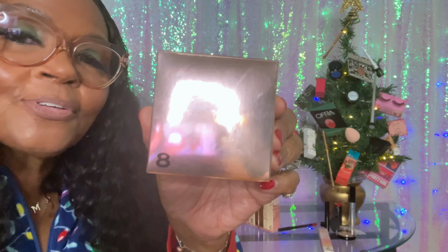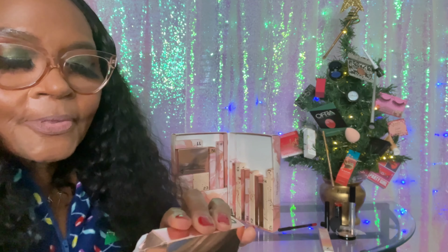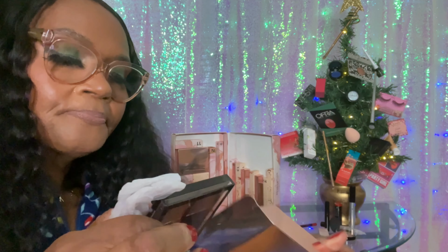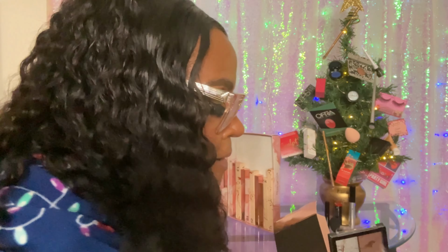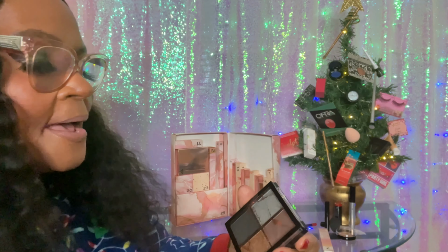So, here is box number 8. Ooh, a little bit of tissue paper. And it was just a little bit, maybe to protect the corner. Oh, goodness. What do we have here?